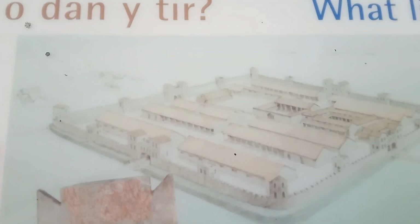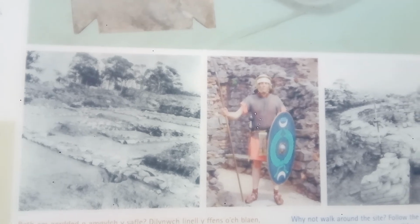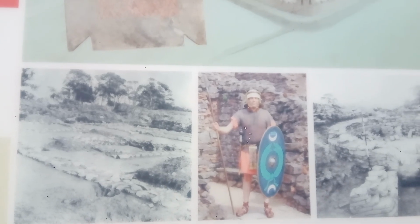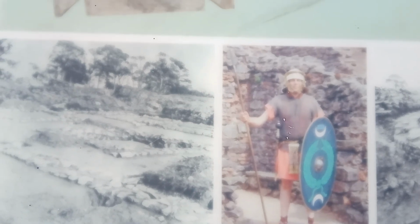So they often built marching camps and temporary forts to give secure bases in hostile territory. There's another picture of it there. That's what it looked like when it was excavated. So the auxiliary infantry units who garrisoned Gelligaer would have worn simple shirts over the tunic with trousers made of wool or leather, and they would have carried a flat oval shield and have been equipped with a sword, dagger or a spear.